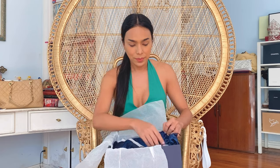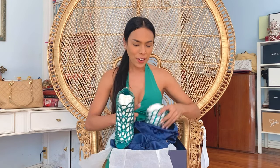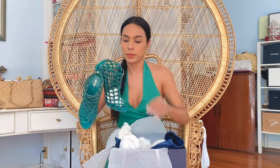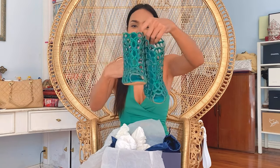Now, lastly, I always believe in saving the best for last, and that's what I'll be doing. This is the third pair. I got this from Rustan's also. The box. The control number, the pair card, the heel tips. All Swarovski crystals.